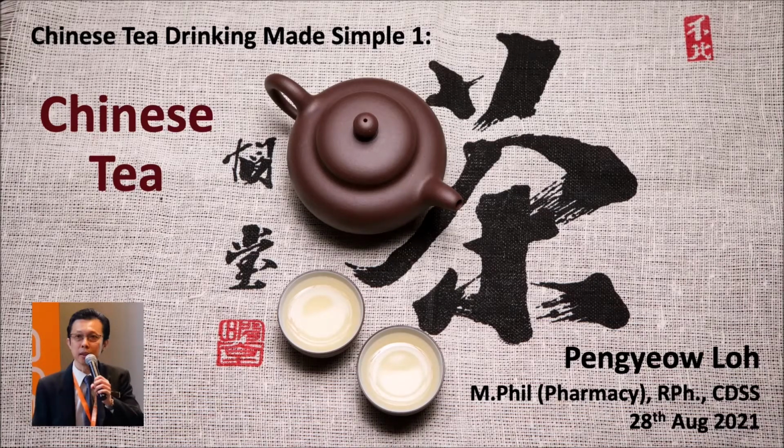Good day everyone. The first time I was exposed to Chinese tea was during my study in USM in 1990. Then after 27 years, I was reintroduced to Chinese tea by my father-in-law.